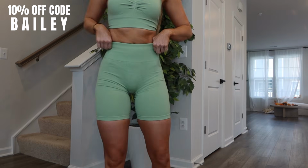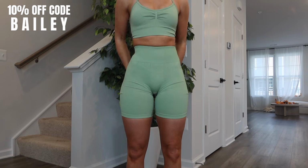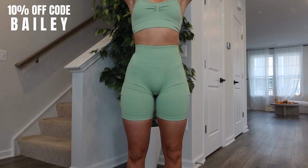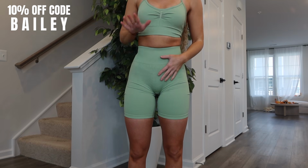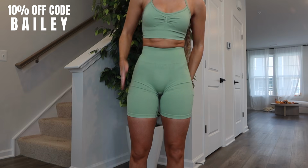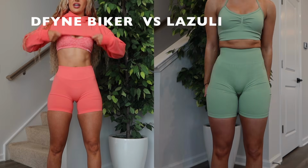For the Scrunch Sculpt shorts in matcha latte, this is definitely probably my favorite color just because I love the bright shades, but this also pairs really pretty with dark purple. I feel like it gives Halloween vibes. Length of the shorts, they are longer shorts, they are biker length.